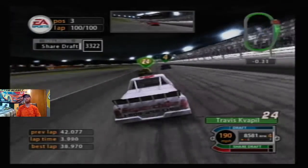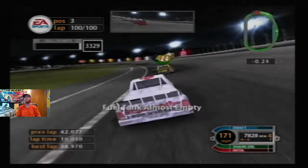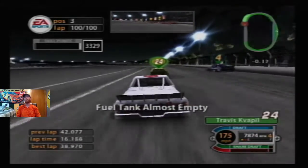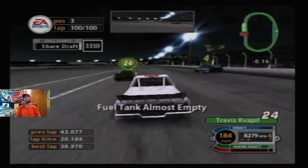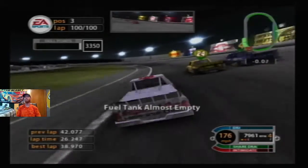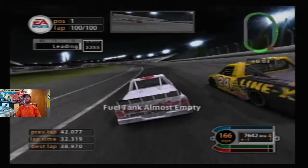Edwards trying to keep up with the top 2 by simply just drafting Travis Quaffle. And you can see he's extremely low on fuel, trying to make it to the end as well. Quaffle is all over the 4 truck, and now he looks low. Edwards goes down low as well with Travis Quaffle side by side for the race lead into turn 3. 1 final corner, and Edwards is going to take it 3 wide to the inside. They're 3 wide for the lead off of turn 4.